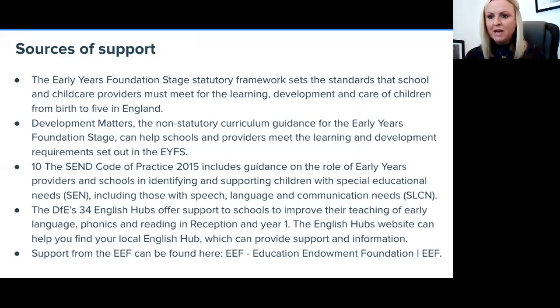Okay, before we have a look at some other further research and evidence, I wanted to share with you some sources of support for colleagues to draw upon when you are delivering phonics. And here they are, just some key documents that have been written by various different professionals to help you with your delivery of phonics. So we have the early years foundation stage, we have development matters, we have our third bullet point, which is all about inclusion and actually how to best provide for our children with special educational needs.